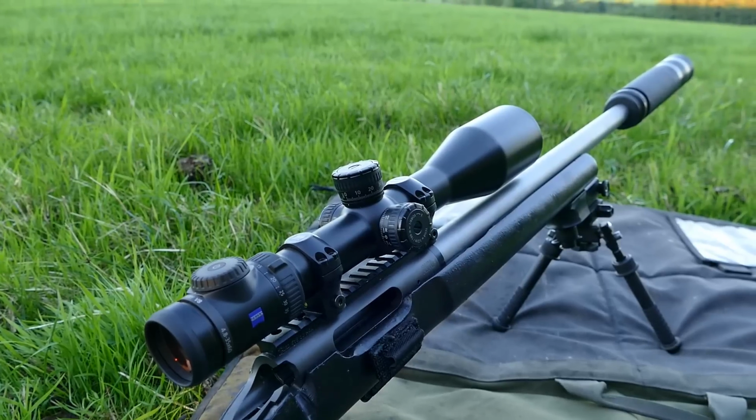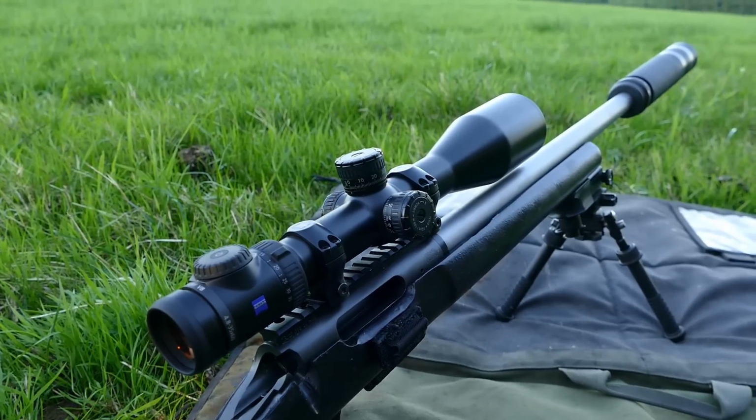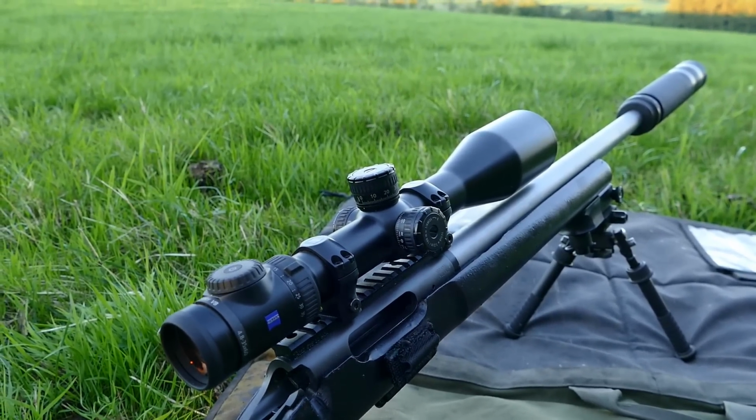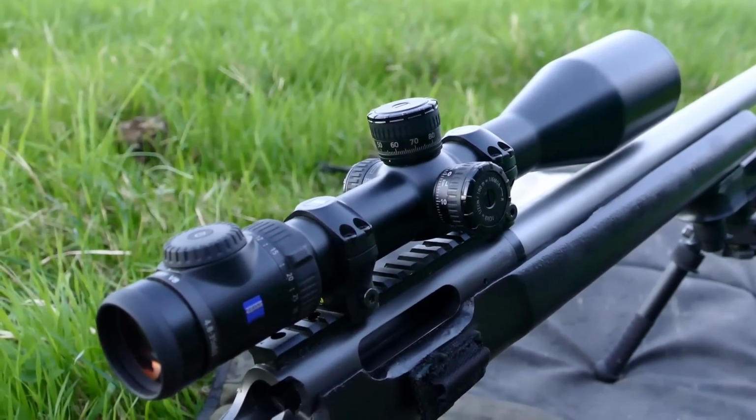In fact, I've done side-by-side comparisons with the 6-24 Victory, and they are in the same blink of an eye. They really are. They're very, very similar. Think of a 6-24. You've got 6 at the bottom. Okay, this will do 4.8.